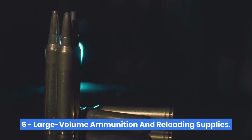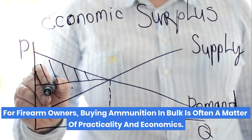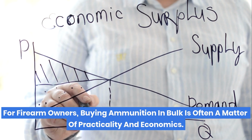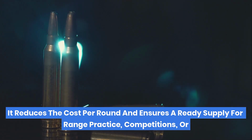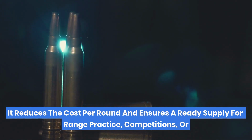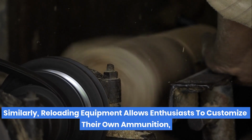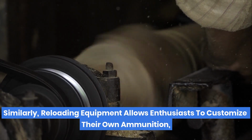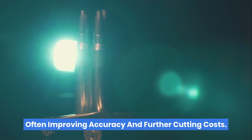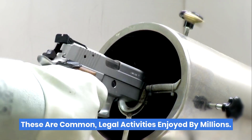5. Large volume ammunition and reloading supplies. For firearm owners, buying ammunition in bulk is often a matter of practicality and economics. It reduces the cost per round and ensures a ready supply for range practice, competitions, or hunting season. Similarly, reloading equipment allows enthusiasts to customize their own ammunition, often improving accuracy and further cutting costs. These are common, legal activities enjoyed by millions.